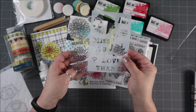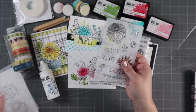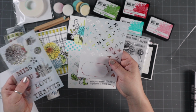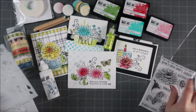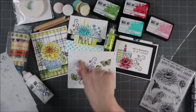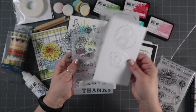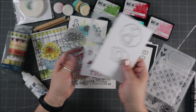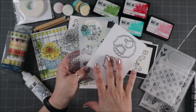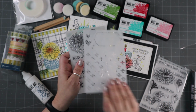You can use it as a stencil because there's awesome little stencil words on here, but you can also use them as masking. And then this was another stencil that I got, and look at the design on this one. It's really pretty. We used this on one of the cards right here off to the side. It's very pretty. And then we also got the dies that went with that. So she said the die, the stencil, and the stamp set for like $14 for the 3 sets, which I thought was fabulous.